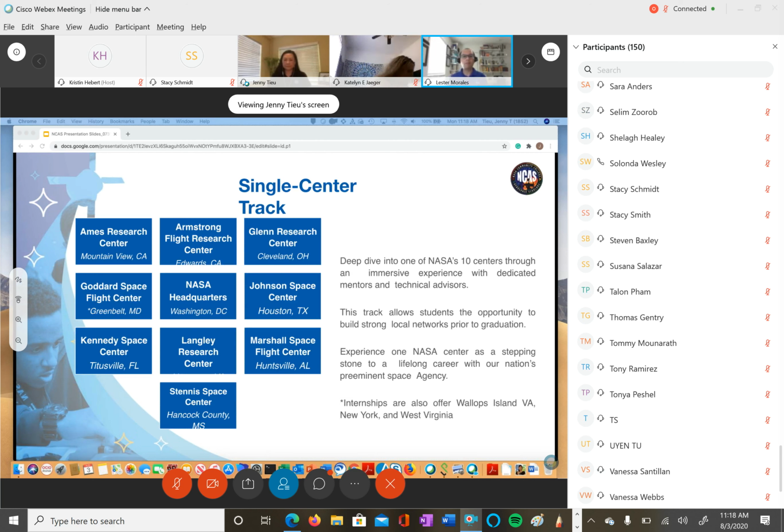For example, if you search Kennedy Space Center, it may have only like 6 positions available, whereas Johnson Space Center may have 30. So yes, apply to all 30 at Johnson and all 6 at NASA Kennedy, but you probably have a better chance of getting in at Johnson Space Center because they have more positions.